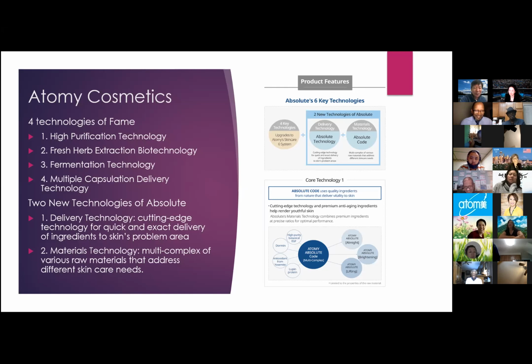Okay, so the multiple encapsulation delivery technology means it encapsulates some of the active ingredients, so that when it absorbs, it can deliver to certain layers of the skin and be absorbed in that layer. Okay, so that's a very advanced technology.